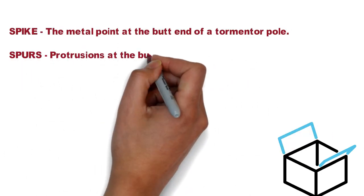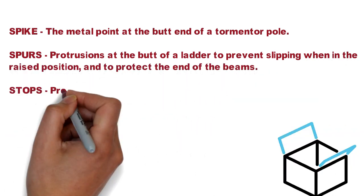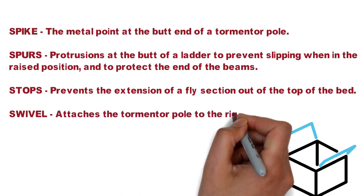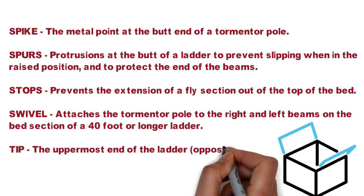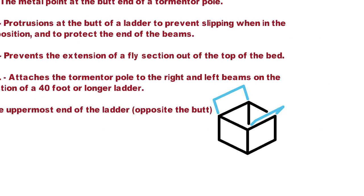Spike is the metal point at the butt end of the dormant pole. Spurs are the protrusions at the butt of the ladder to prevent slipping when in the raised position and to protect the end of the beams. The function of the stop is to prevent the extension of the fly section out of the top of the bed. Pawl mechanism attaches to the dormant pole of the right and left beams of the bed section. Tip is the uppermost end of the ladder.